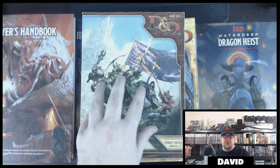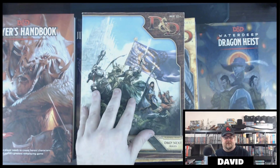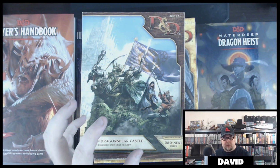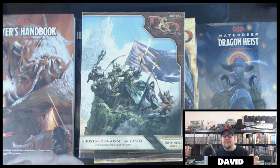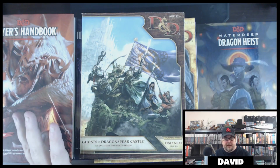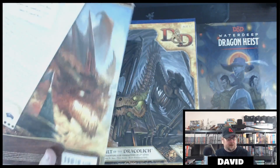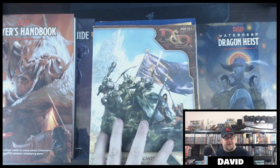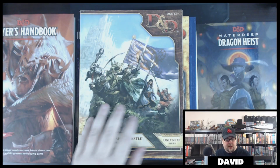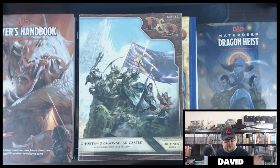And one of my users during one of my live streams was at Gen Con. And the viewer that I was talking with said, hey, they have 2 of these Ghost of Dragon Spear Castle books left. It was the end of Gen Con. People didn't pick them up, so they were selling them. They were $35. And he asked me if I wanted one. And I said, does a bear shit in the woods? Yes, please buy me a copy of this, and I'll pay you for it. So I PayPal'd him the money, he sent me the book, etc.